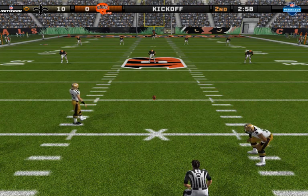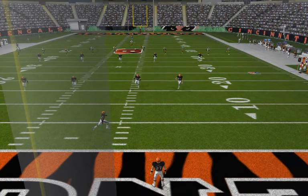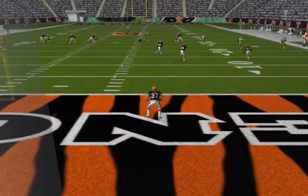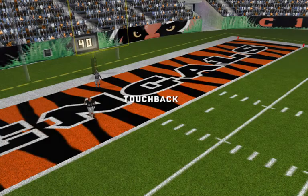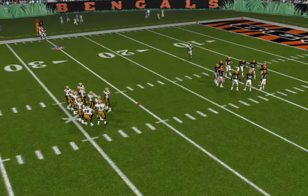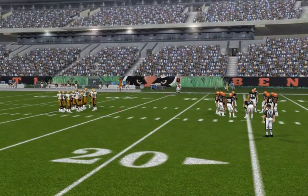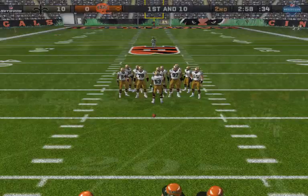New Orleans is lined up for the kickoff. Number 37, back to return. Nice kick, plenty of distance. This one is fielded by number 37. This is where you want to respond quickly, or this could turn into a battle for field position. It's first and 10.